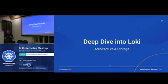So, after this quick demo, if you have any question after the talk, I can show you more features. I would like to do a deep dive into the Loki architecture and storage. So far it was a black box, right? I told you, well, we have a Loki server, but we didn't look at what's inside the Loki server and how it works. I will try to make it as simple as possible.